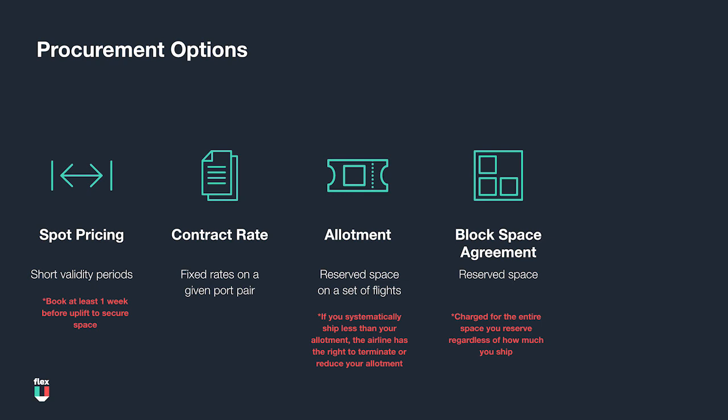That's obviously a very strict commitment, so you only want to do this if you can fill 100% of the flights and really need this to access capacity or get a very sharp rate.